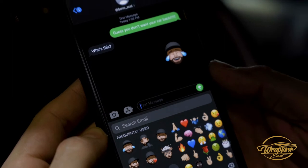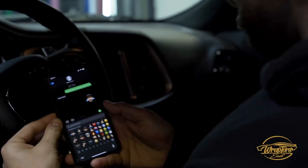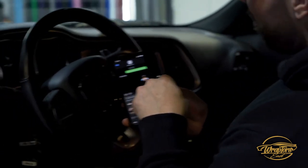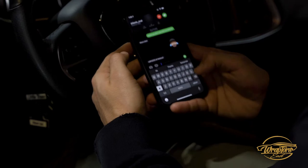Guys, you have to remember, this is my personal line. She doesn't know who's calling her right now. With that emoji, though, she's gonna know who it is. Hey, guys, she's calling back. Ready?